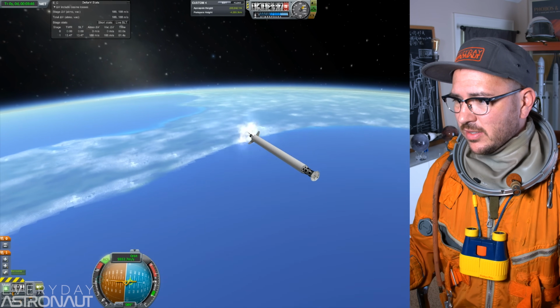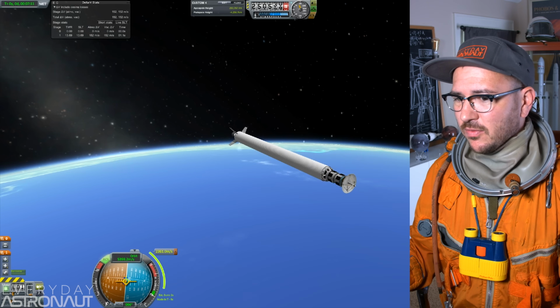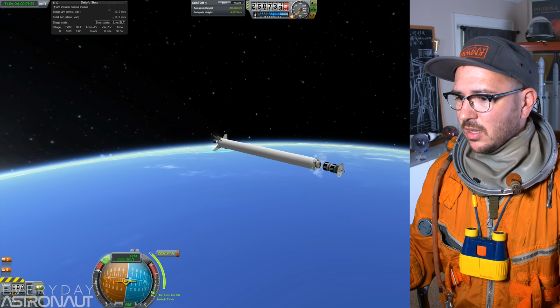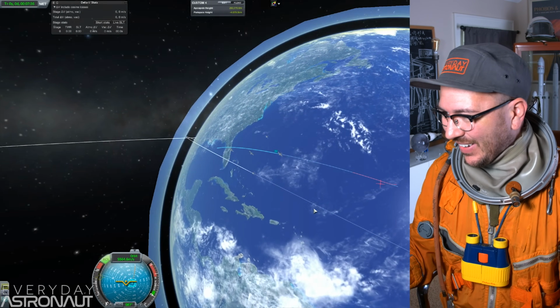And ditch the fairings. We'll coast up. We're at that 250,000 meters of altitude. We're going to do an apogee kick here. And we're out of fuel, and that's all the further we made it. What?